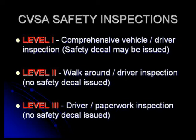A CVSA Level 1 inspection. This is what we call a comprehensive vehicle and driver inspection. We're going to look at everything. We're going to look at your driver's license, medical card, logbook. We're going to look at your shipping papers, all the paperwork on the vehicle, the insurance. We're going to take a look at the outside of your vehicle. We're going to look at tires. We're going to look at brakes. We're going to look at the underside. We're going to crawl underneath your truck. We're going to look at everything.